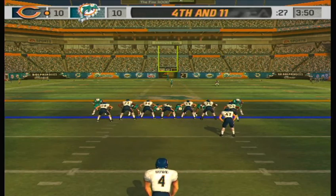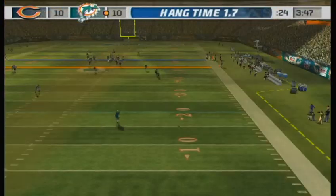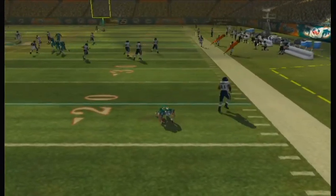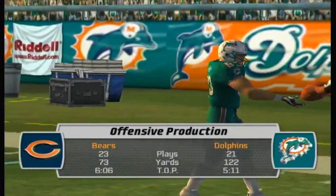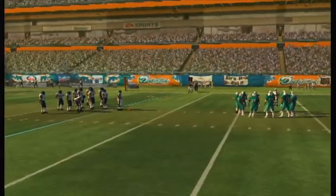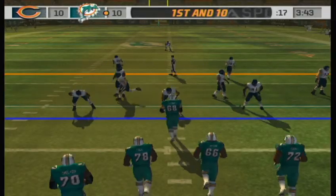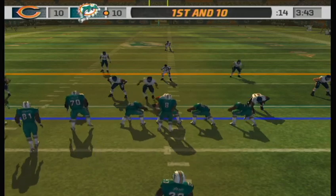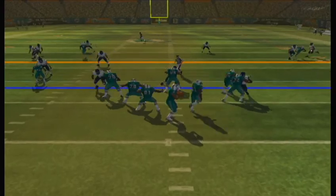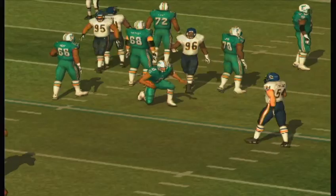Maynard is ready to punt this one away. Welker is the deep return man. From the 17. Welker has nowhere to go and is wrapped up at the 18. They'll take over at the 18-yard line. 1st and 10. The Dolphins line up in the bunch formation. They'll pass on 1st down. Scott records the tackle at the 19.